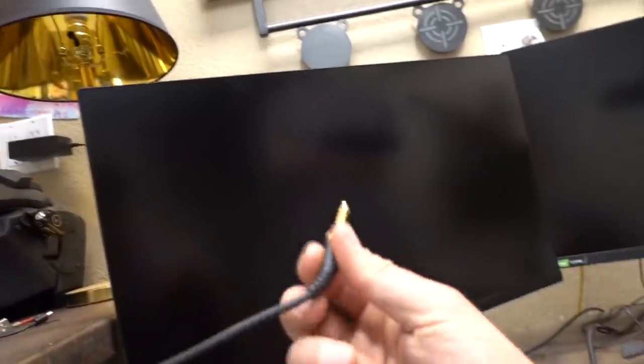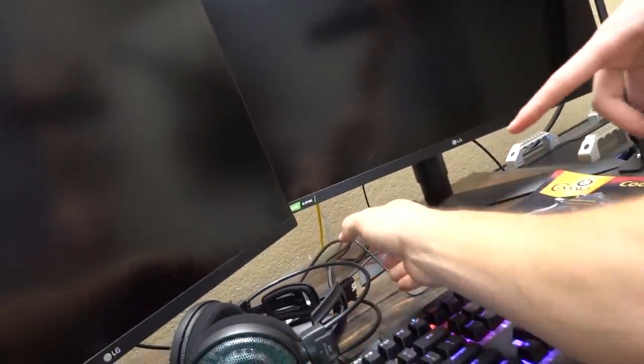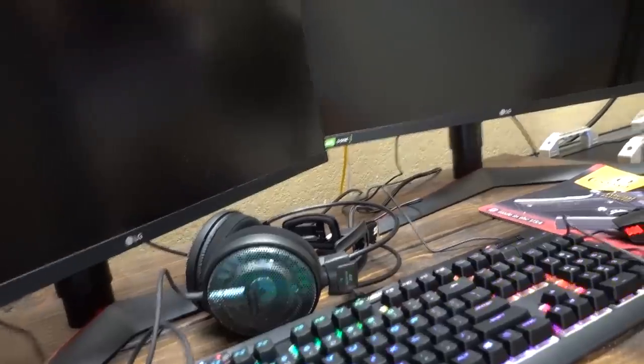And I'll plug in these headphones. What are these? So those, everything here that you guys see is what I use for gaming. These headphones are nice. They're very airy. Actually, shout out to Level Cap. I asked him one day because my headset broke. I was like, hey, what headset do you use? He was like, that one.